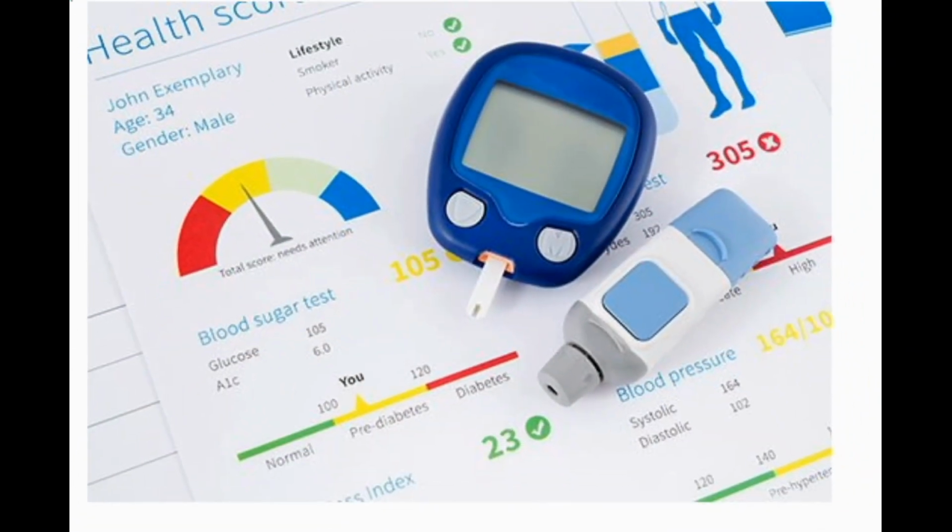Number 4, diabetes. What it is, when your body loses the ability to properly break down the sugar from your diet and use it as energy, the condition is known as diabetes. Diabetes can cause serious health problems, including kidney failure, blindness, and heart disease. Number of hospital stays per year, 23.6 million. What it costs, $91 billion.